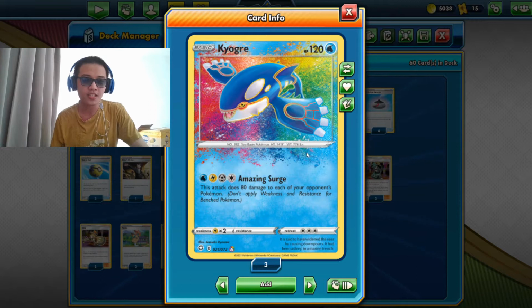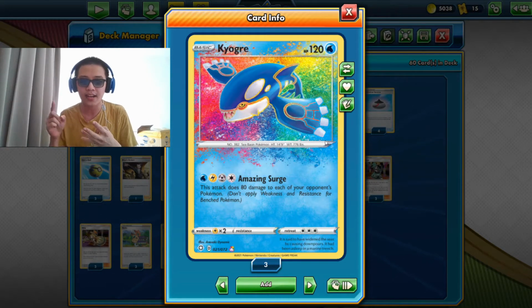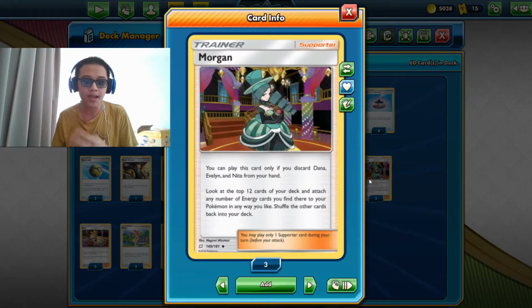So the 4 type energies are 4 colorful energies. We need a water energy, we need lightning, steel, and a colorless energy. So how are we going to charge those energies? We are using our Amazing Stylist card, Morgan. Morgan allows you to look at the top 12 cards of your deck and attach any number of energy cards you find there to your Pokemon in any way you like.